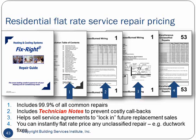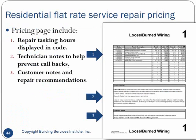It helps service agreement sales by referring how the customer can actually prevent the repair by having periodic maintenance, which points back to your discount option on your service ticket. You can instantly flat rate any kind of unclassified repair, like a ductwork fix or an insulation fix, using the miscellaneous unclassified. The way the price book is built, it allows you to display the repair hours for the repair task. It gives you a very concise description of the repair, and it provides for retail, overtime, preferred, and preferred overtime pricing.